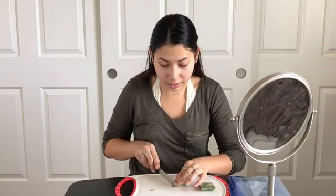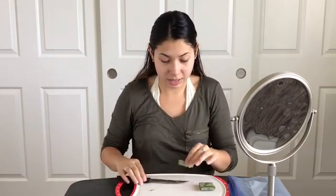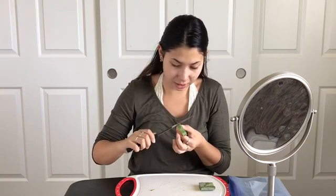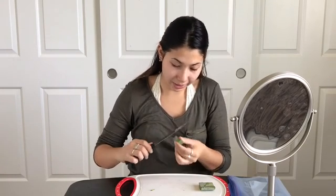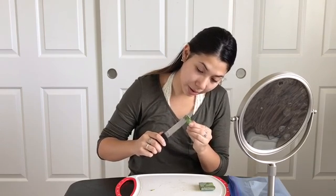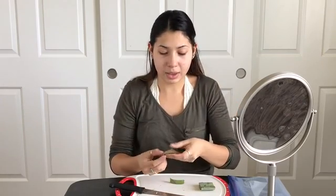So let's just cut this off right here. It's kind of flat, it looks like a little upside down D. So I'm going to keep the flat part, and I want to take off the rounded side. You'll see why in just a second. Aloe vera is very slippery, by the way, so heads up. Just going to take that off and grab the aloe vera. Just gonna put it on our face.